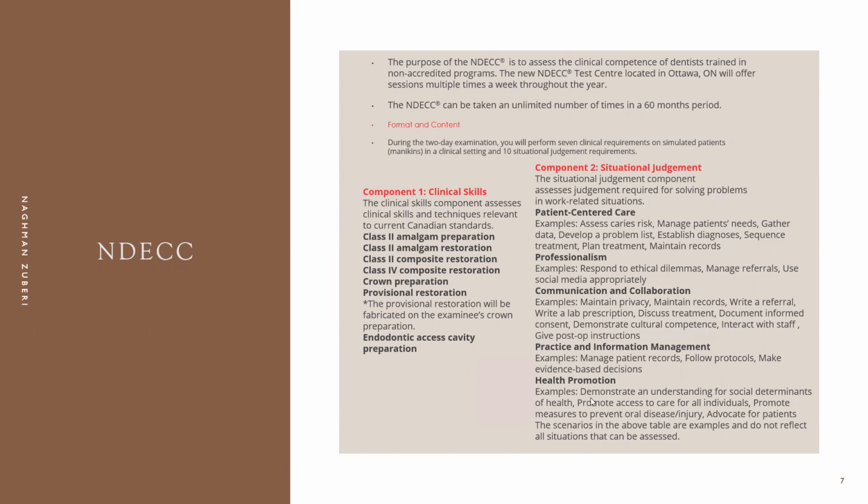Health promotion. Examples: demonstrate an understanding of social determinants of health, promote access to care for all individuals. Say, for instance, the patient is smoking 20 cigarettes a day and is an advanced periodontitis case. So how will you talk to them about quitting smoking? How can you help using nicotine chewing gums or nicotine patches, etc.? Promote access to care for all individuals, promote measures to prevent oral diseases and injury, advocate for patients. The scenarios in the above table are examples, but they do not reflect all the situations. Situations could be different, but you need to have at least this idea in your mind.